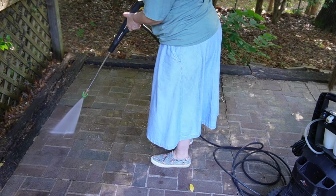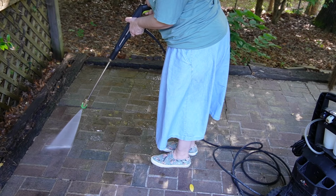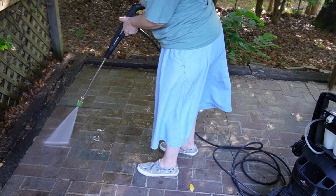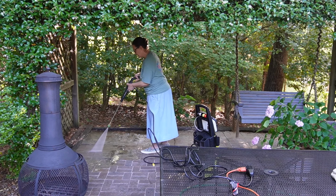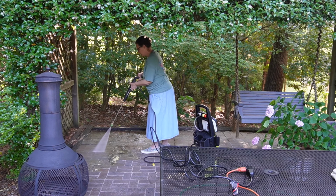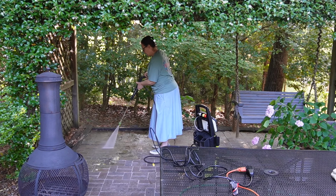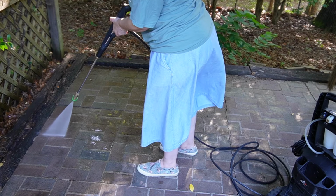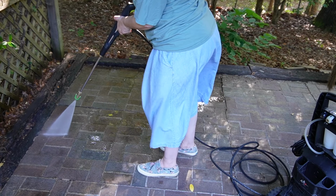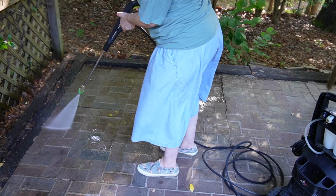This pressure washer, we've had it for about 4 years, and it just does a great job. I was usually intimidated by it, but when I used it myself and found out how easy it was, it is probably my favorite tool to use because it gets everything sparkling clean, and it's just so rewarding to clean your space with this pressure washer. So I'll probably be pressure washing everything now because I love it so much.